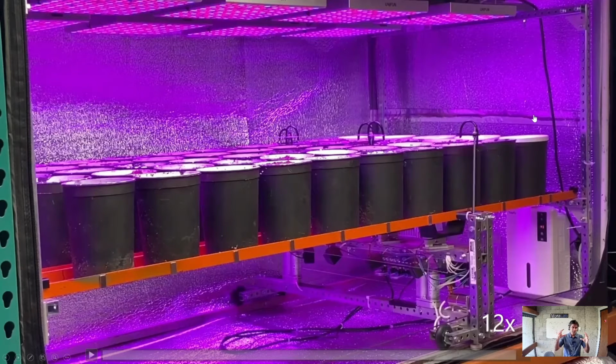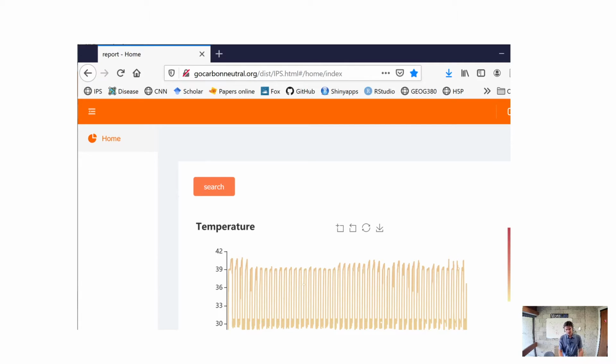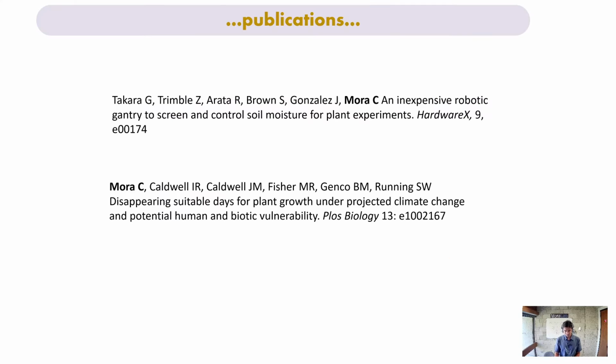By the space being closed, we can also monitor the CO2 production from that soil, the extent to which the soil is breathing or actually soaking up CO2 from the air. The data that is collected there is automatically sent to the web, and basically anywhere around the world, you can see how the conditions inside those chambers are operating.